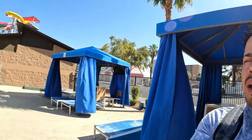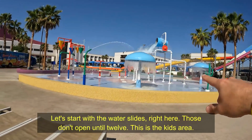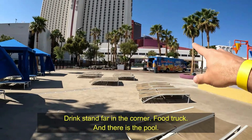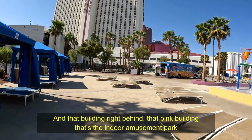So I made it to the pool area here at Circus Circus. Right now getting out of the cabanas that they have here for rent. So let me show you around the pool area. Let's start with the water slides right here. Those don't open until 12. This is the kids area. Green stand, bar in the corner, food truck, and there is the pool. And then that building right behind, the pink building, that's the indoor amusement park.